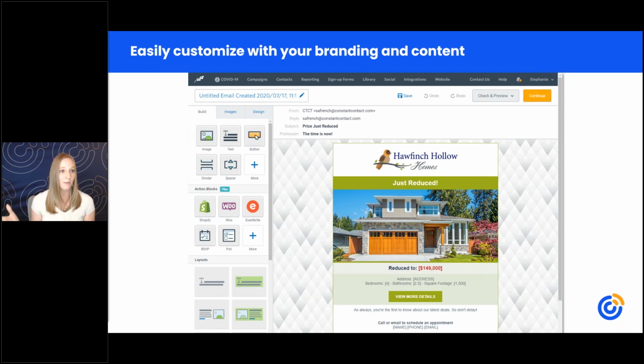And then I want to mention anything that's already existing in a template, you can click and drag up, down, left, right, and just move things to get it exactly how you want and throw in your content and your information about your listings.